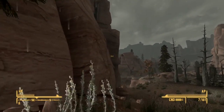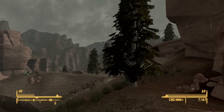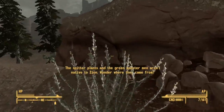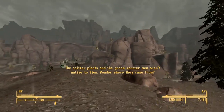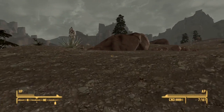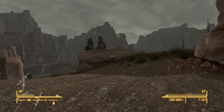Oh, it's such a minute detail that they added to this place, but it's so welcome. This game is a very brown game, but just the little things that they add to it, plus all the trees and all that stuff, it really is a nice change of pace from the brownness of the Mojave, the redness of the Sierra Madre.